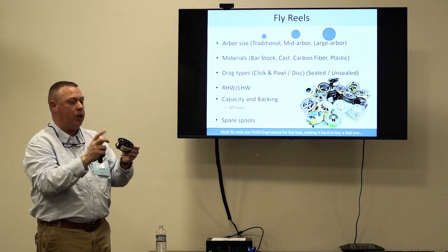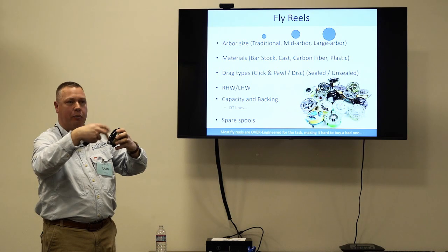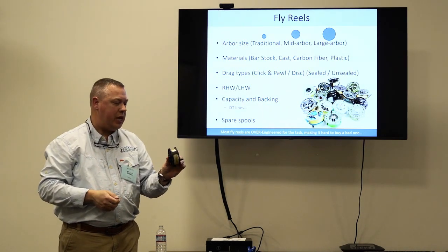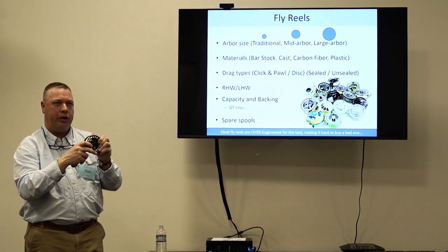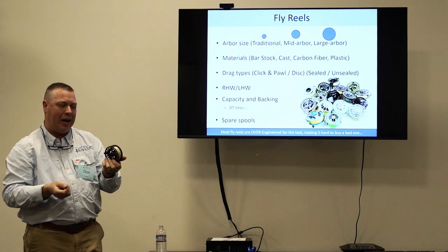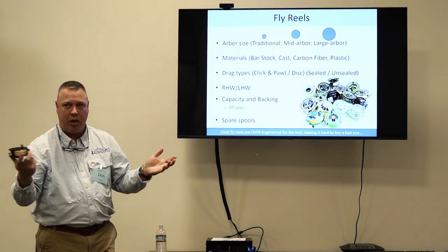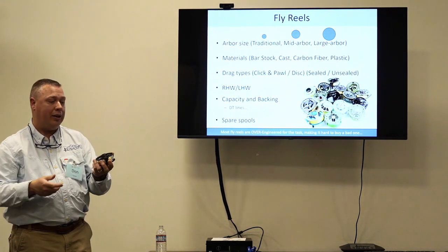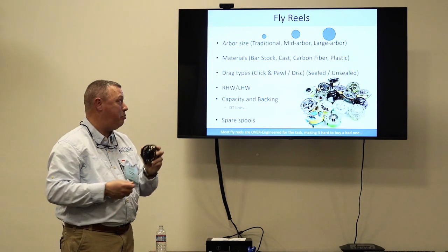A cast reel like this one, they pour the aluminum in a mold and then they clean up all the stuff afterwards. In the old days, the cast had a reputation for being brittle and not as good. I just don't think that's the case anymore. I buy cast reels, I have no problem. Eventually you're going to drop it on the concrete in the parking lot. They're tough, and they're getting cheaper.